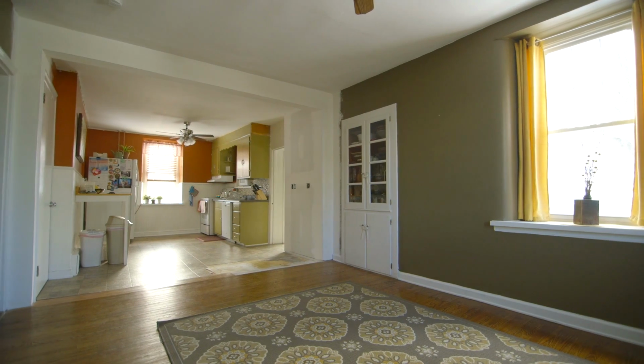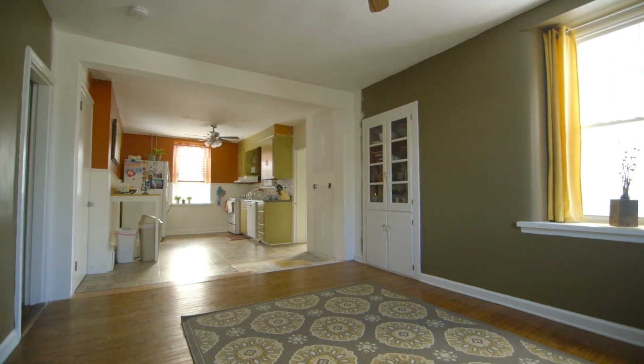The dining room is really important for Jesse and Lara. I mean, obviously they're restaurant owners, they're passionate about food, so this space, they just really want it to be something that reflects their kind of rustic country style.